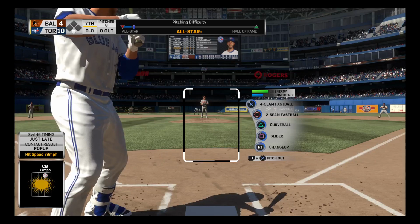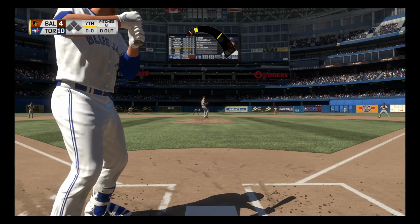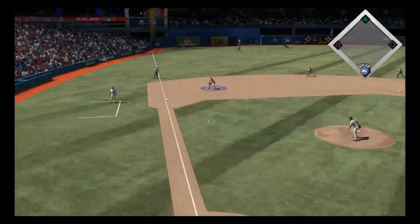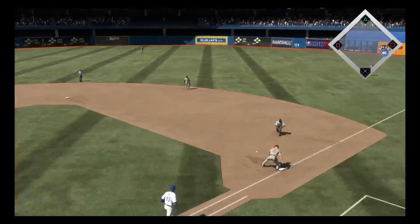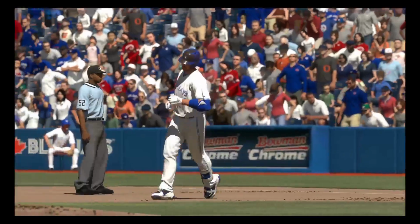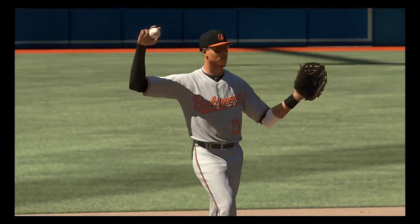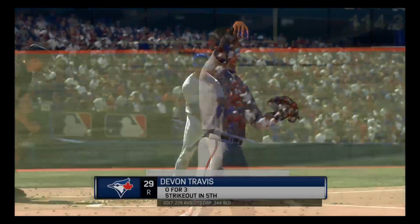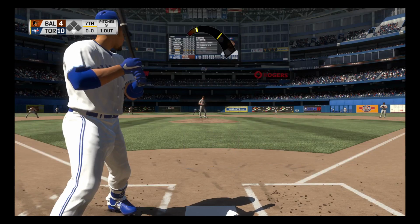Trying to pick things up where he left off. Chris Colabello. He comes in 1 for 2 with that home run he hit earlier. To third. Taken in by Machado. And on 1 pitch, he's retired. Up next for the Blue Jays, second baseman, Devin Travis. And that'll bring up the speedy Devin Travis. 0 for 3 with a couple of strikeouts for him to this point in the ball game.